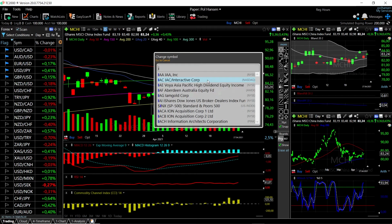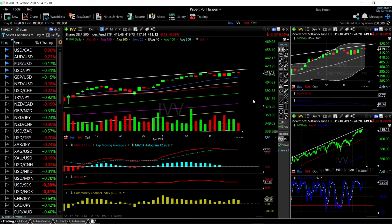So let's look at IVV. So we're down 0.03%, so not a lot of movements in these ETFs today. So if you look at the MACD, it is basically flat. The CCI is also flat, on the edge of being overbought. Stochastic is above 100, so it's bullish. CCI, I mean, is over 100 and it's bullish, and the stochastic is also very bullish indeed.